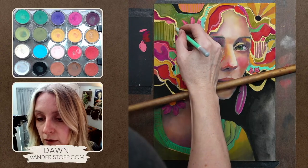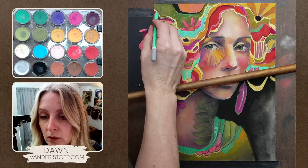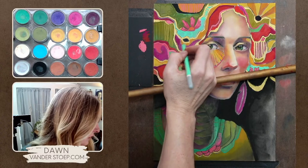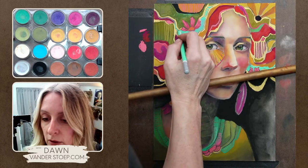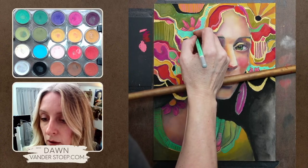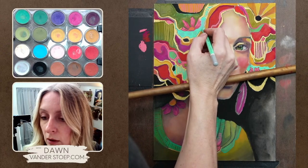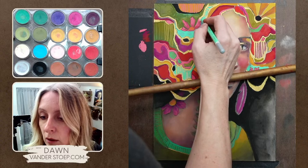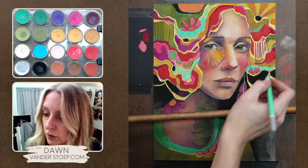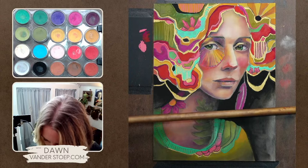I've brought it in here. I got some on my pencil. If you get too much of something on your pencil, just wipe it off on your towel. I think I'm going to put a different pencil on this edge here. I got a few of them there. Let me think. I might go hot pink on that.